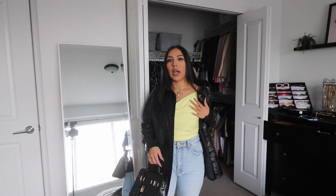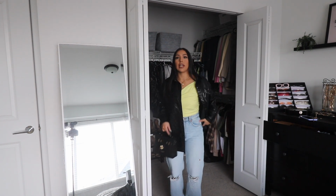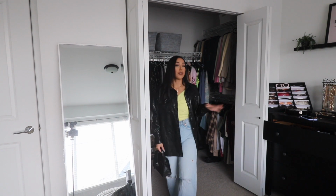The top is from Zara, bottoms are from Zara. These jeans are like literally my favorite. I just have to get them hemmed because they're super long. And then I'm gonna wear my white Converse. So yeah, I'm gonna head out and then I will see you guys once we get there.